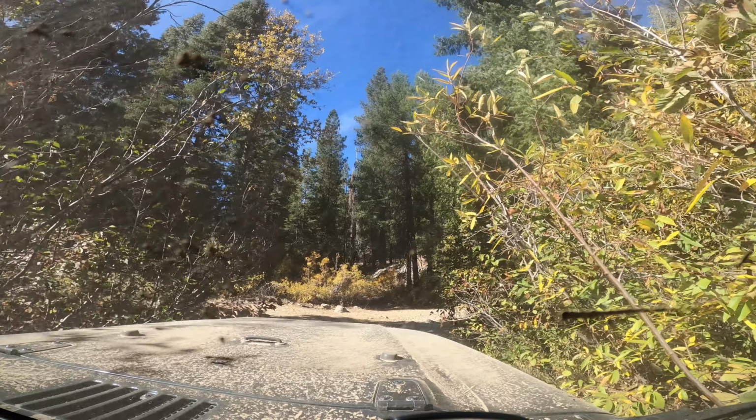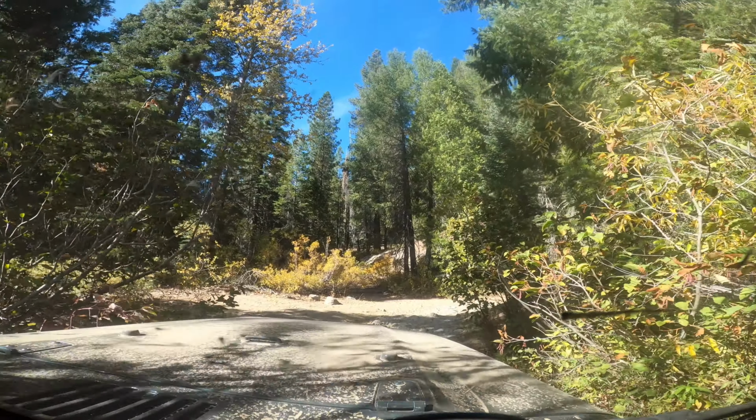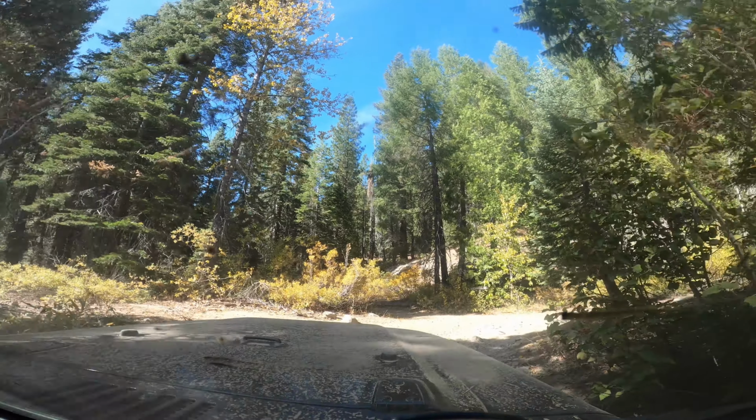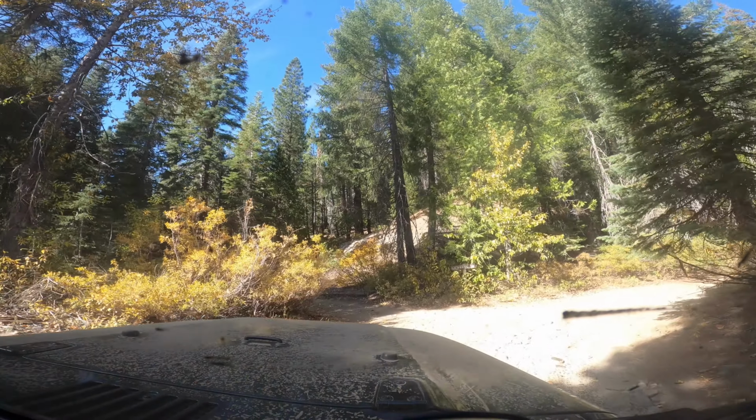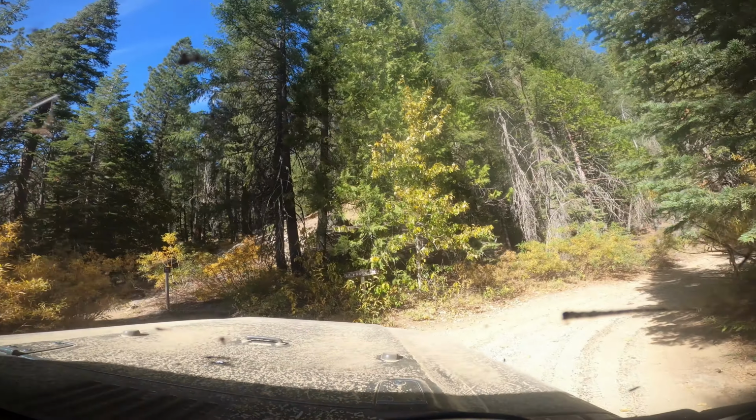Definitely a fun trail if you wanted to take your kids out and do something that isn't too difficult but keeps the kids engaged. It might not be suitable for very young kids because this is a long day on the trail, especially with the drive there and the drive home.